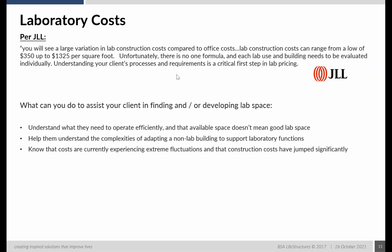So what can you do to assist your client to find or develop a lab space? Understand what it is they need to operate efficiently, and understand that available space doesn't always mean good lab space. Help them understand the complexities and the costs that could be associated if they want to adapt a non-lab building to support their lab functions, and know that costs are currently all over the board, experiencing extreme fluctuations and have jumped significantly. So basically being a realist.